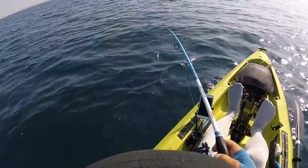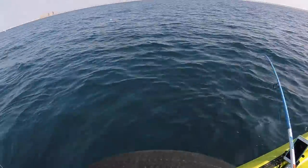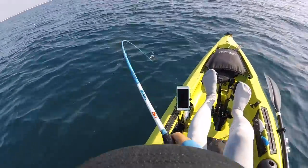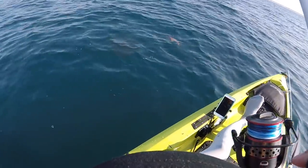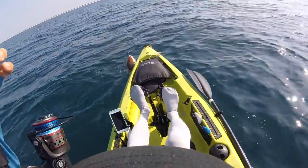And sir, got something on the 8-foot Blair Wiggins rod here. Gives me a little bit of fighting power, which is pretty awesome. Got a snapper. Definitely something down there, boy.